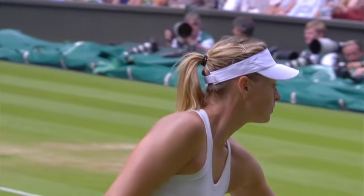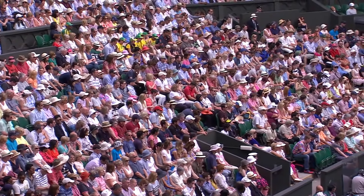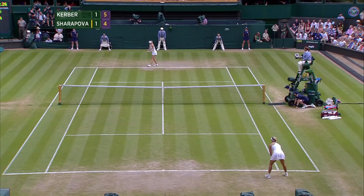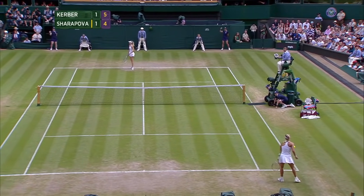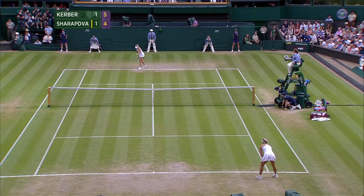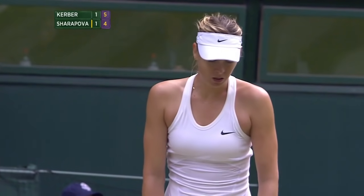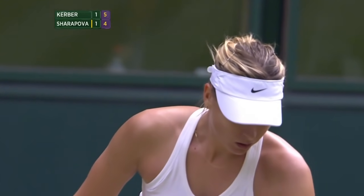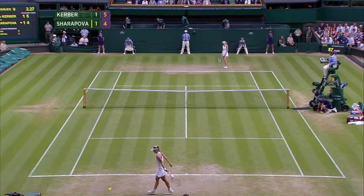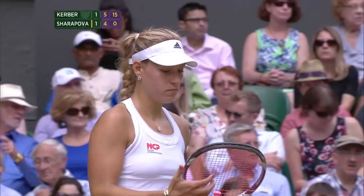Small margins separating them. Sharapova still with a little bit of added pressure here. She's serving to stay in the match at 4-5. Let for service. It's important for Kerber to get that first point under her belt. Love 15. See if that calms some of the nerves. Trying to close this match out.